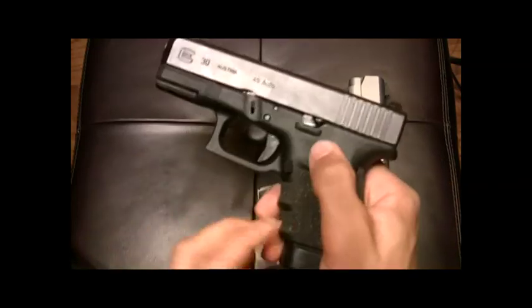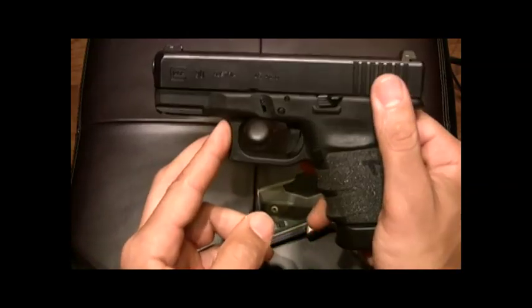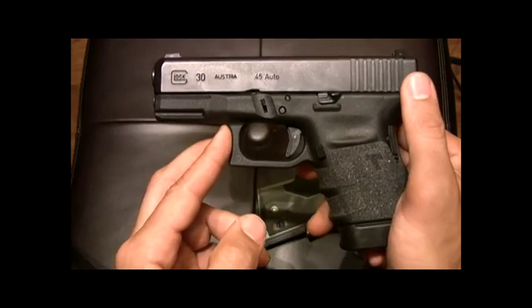And then, of course, we have the venerable Glock 30 45.